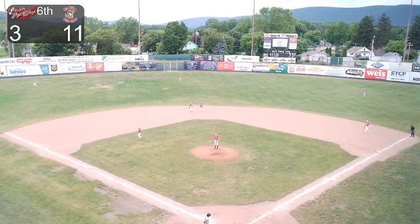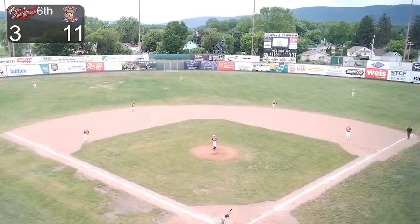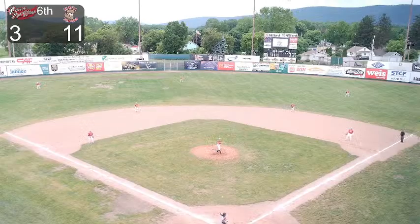A 1-2-3 inning for Larson Birch in the Geneva half of the 5th, and it's turned back over to the top of the batting order. Here to begin the 6th, Pioneers with an 8-run lead in this continuation game from 9 days ago. Welcome back to the Pioneers Baseball Network. I'm Farrell Hudson. Jada Madrid to lead things off against Larson Birch.